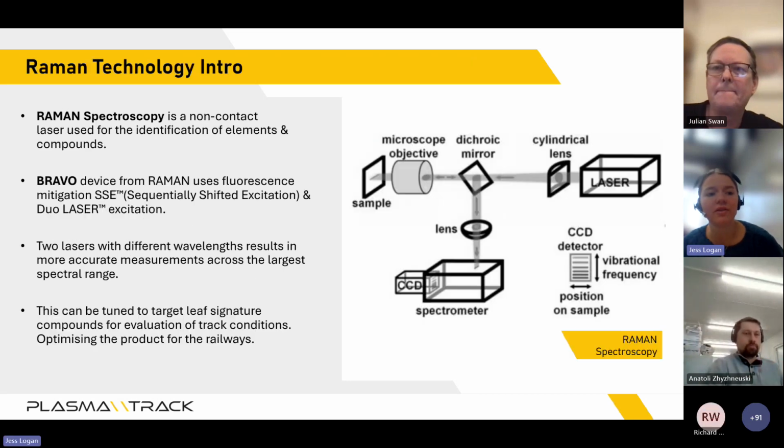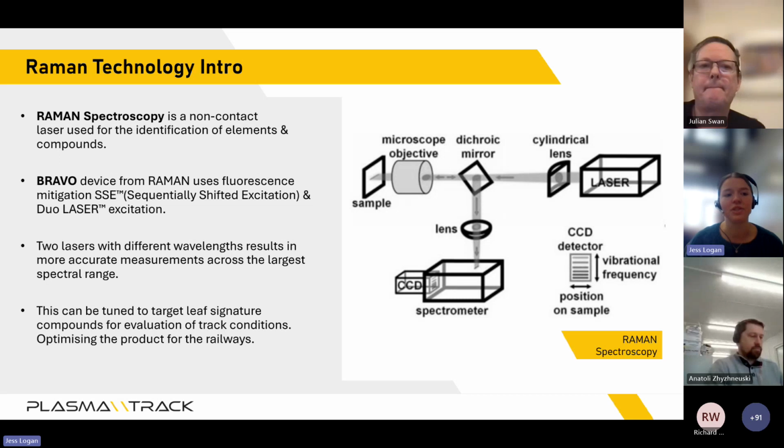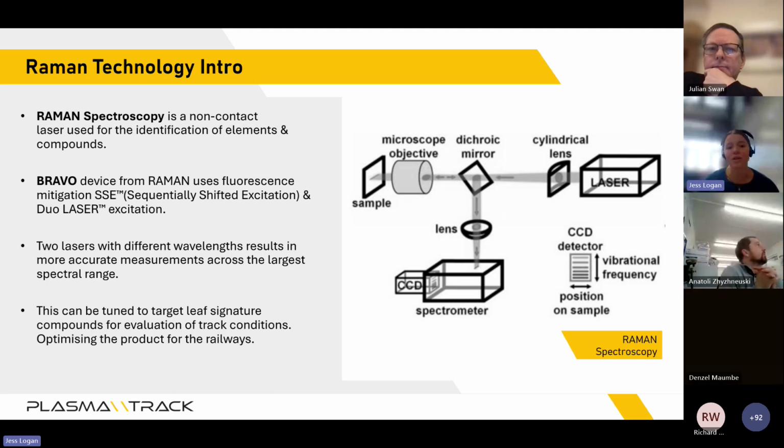As Julian said, we're using this existing technology and adapting it for function on the railways. We're using a Raman spectrometer, which is basically a non-contact laser that helps identify any material compound that you scan. The laser scans the material, and as it reflects back, it changes in frequency. This frequency change is known as the Raman shift, and that's what helps identify what material you're scanning. The device that we've been using is a Bruker Bravo device. This is a double laser, so it gives you a much larger frequency range, and it also gives you more accurate results.